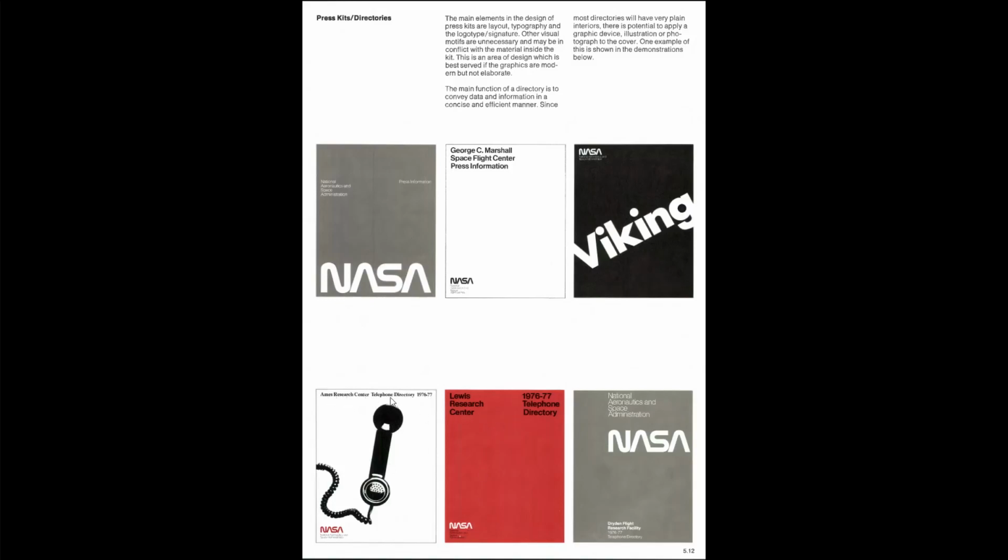They've got the Ames Research Centre telephone directory. Again, it would be much better if that was bigger and done as more of a graphic treatment. Again, it's gravitating off the top. The use of the phone through here, yeah, no problem. That could be a 4-colour job. Probably wouldn't be though. It's probably just been put.